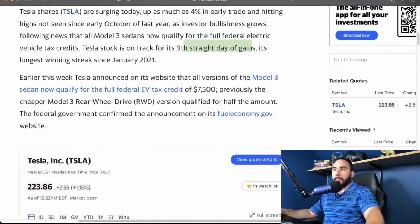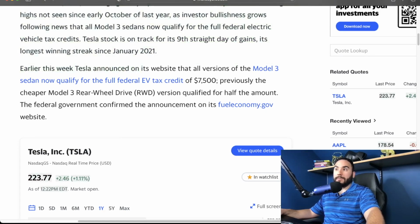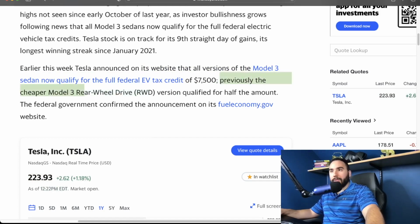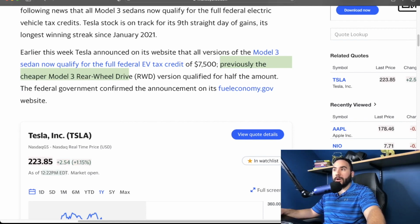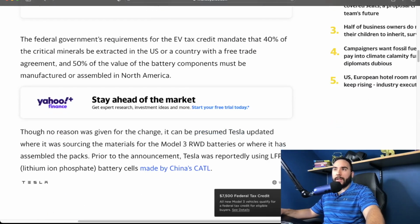That is unbelievable. So you guys can see earlier this week, Tesla announced on its website that all versions of the Model 3 sedan now qualify for the full federal EV tax credit of $7,500. Previously, the cheaper Model 3 rear-wheel drive, try saying that fast, guys, a tongue twister, qualified for half the amount. The federal government confirmed the announcement on its fueleconomy.gov website.